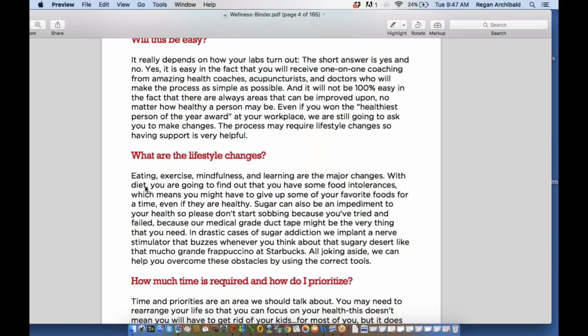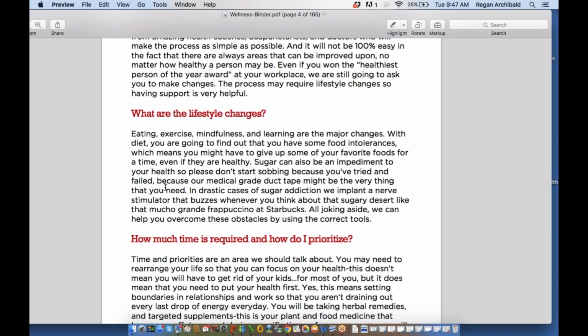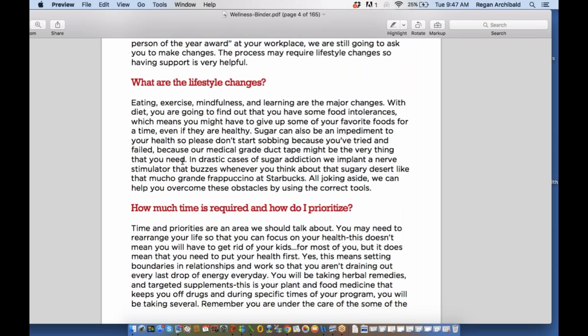So, frequently asked questions: what are lifestyle changes? Eating, exercise, mindfulness, and learning are the major changes. I mean, if you boil it down to those 4 things, sleeping could be on there as well. But this is it. We said sugar can also be in it.